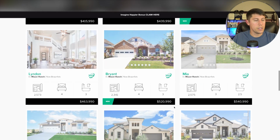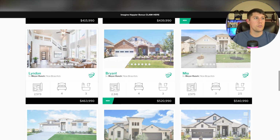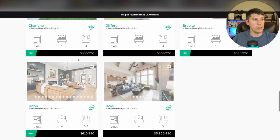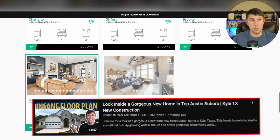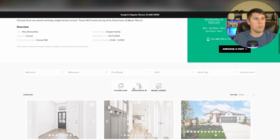And these are just to give you an idea of what they have. I've got this Linden plan here. That one's filmed on my YouTube channel somewhere. So if you want to see this one specifically, I've got that one filmed. I know there's a model home of it, really nicely. This Orion plan I have filmed as well. It's a beautiful house. I love that floor plan, Orion. But let's see what they have available for a quick move-in.